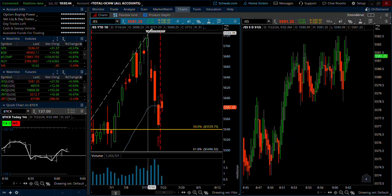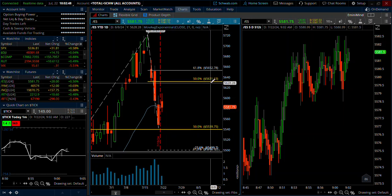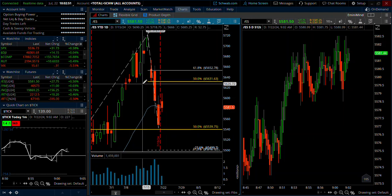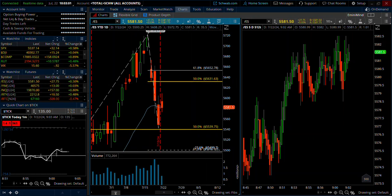I'm more interested to see what we do at this 50% short, 56.31. That is aligned beautifully with the little swing low here. And so we should be able to buy some puts here. We do have the Fed meeting coming up next Tuesday and Wednesday, end of July. So if we get a bounce this week to 56.31, look to buy some puts there.